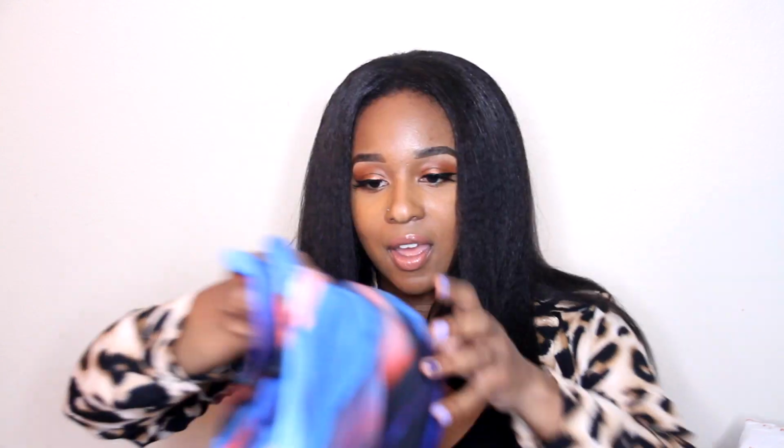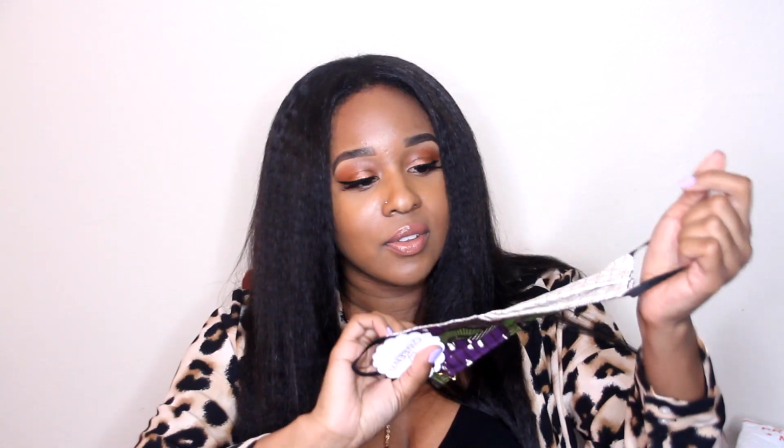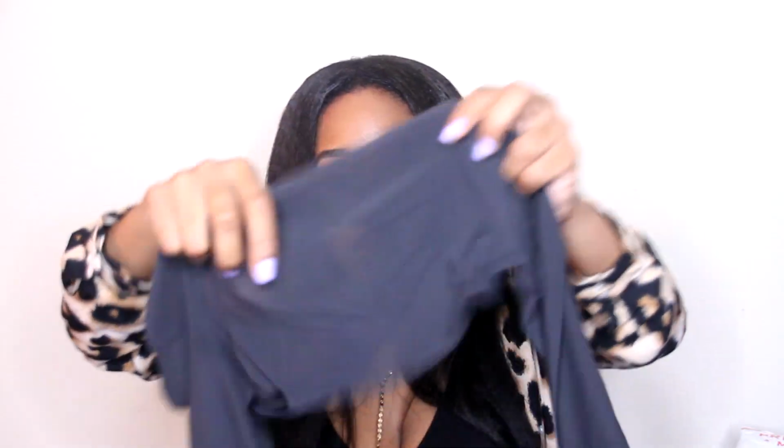So let's see what's in here. I have these really cute workout leggings. Super cute. Oh, he even put a face mask in here, and it's reversible. So you got one side with a nice cute print, and this one's more like an African inspired print on the other side. And then this one is a crop top.